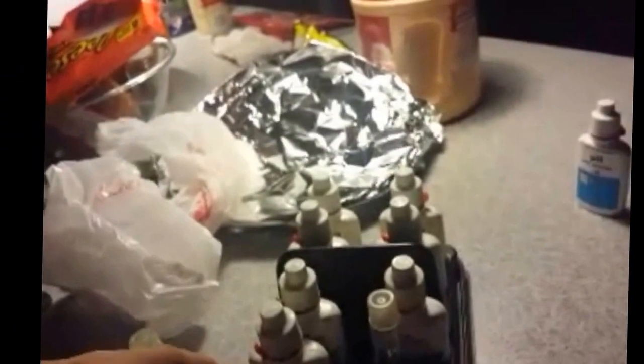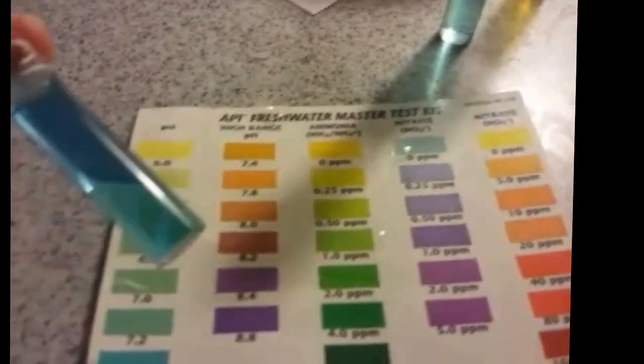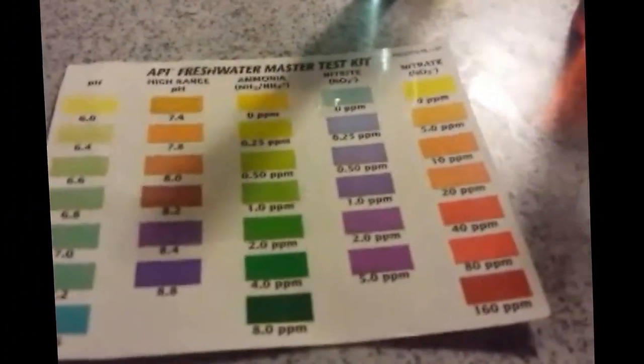Okay, let's do the readings for my tank. Got my pH. My pH is always the same. It never really changes. I don't do anything to change it. There's no reason for me to change it. All of the fish that I keep like the pH pretty much where it's at, so there's no real need for me to change it at all. It's always between 7.4 and 7.6.